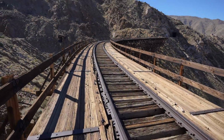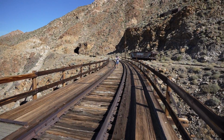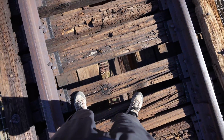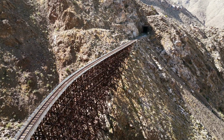If you choose to walk on it, note that it's not maintained and that it has large holes, and it feels like something that could collapse at any second. I saw a lot of people walking on the trestle, but it felt pretty sketchy to me. After exploring for a while and having a snack, we decided we probably needed to start heading back.